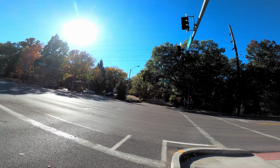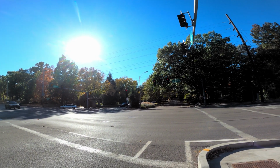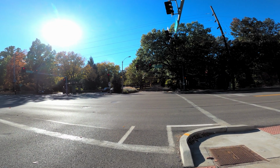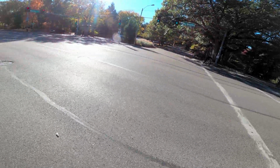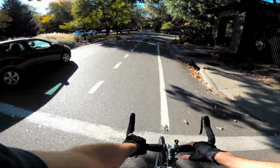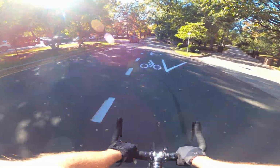Bike route, maps. Yeah, I like to spend a lot of time figuring out my routes. Usually you can find a shortcut or something. There we go. A lot of cyclists like to ride on the sidewalks. I don't really blame them.